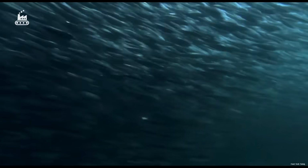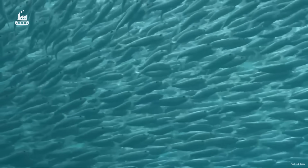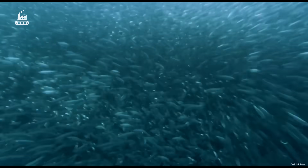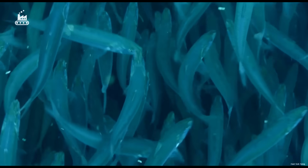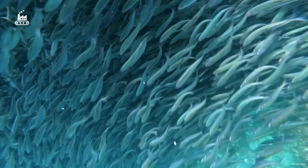Sardines are schooling fish. They travel in massive groups and tend to gather in big oceans like the Atlantic, Pacific, and the Mediterranean. Since they feed exclusively on plankton, their mercury levels are incredibly low, making sardines one of the healthiest and safest seafood choices out there.